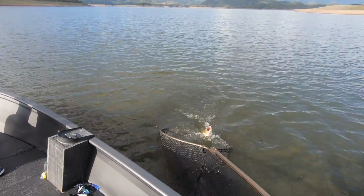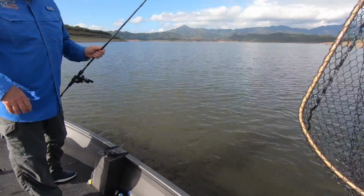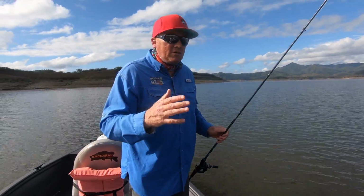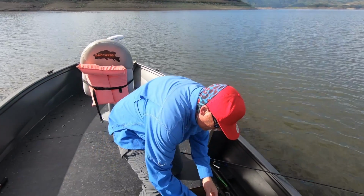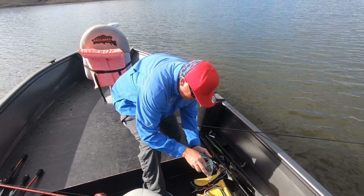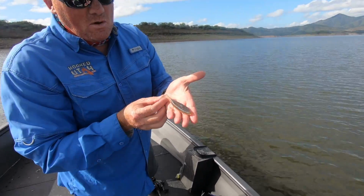Check this out, we'll get him in. Look at that right there. So the hardtail, absolutely an awesome bait. I want to grab one and show it to you. I want to show you what we're fishing. That's the Yamamoto hardtail right there.